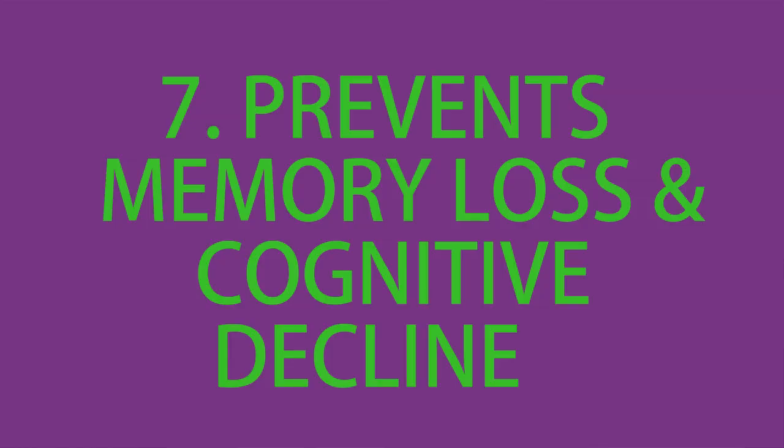A wonderful benefit of it. It also, number 7, prevents memory loss or cognitive decline. ALA crosses the blood-brain barrier, which many nutrients can't do. And what does that do? It protects your brain tissue.